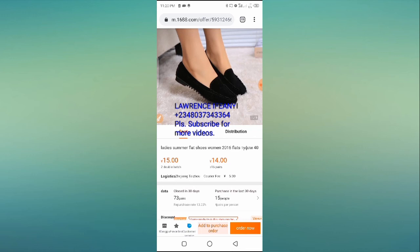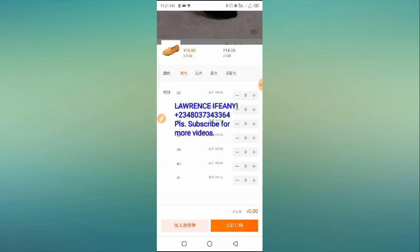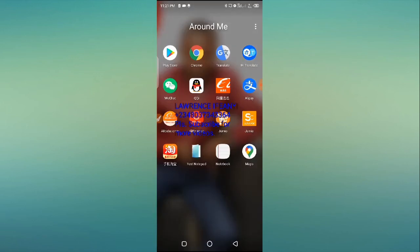You only need to move down and locate where the specification is. Here you have specification. What you need to do is to click on it. Specification is where you have the sizes available and the colors available. Now you choose your size. If you choose your size, what do you need to do? You come back to your WhatsApp, or whatever notepad where you want to save this link.